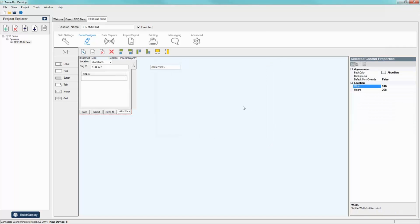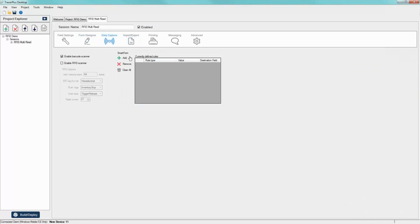All right, so I'm going to hit done. The last thing we need to configure is our data capture settings. I'm going to turn off barcode scanning and enable our RFID scanner. In this particular case, I'm reading in a hexadecimal format. You can read in 2 different formats, one being hexadecimal, which is the most commonly used and really the way RFID was meant to be used. But there's also the option of an ASCII setting. That's more of a human readable type setting.